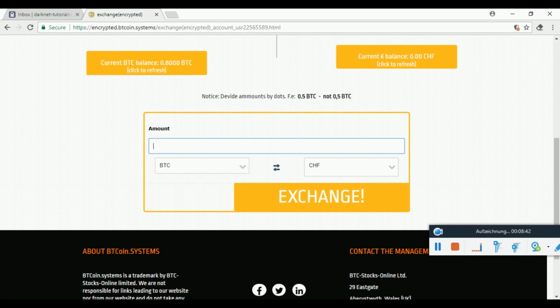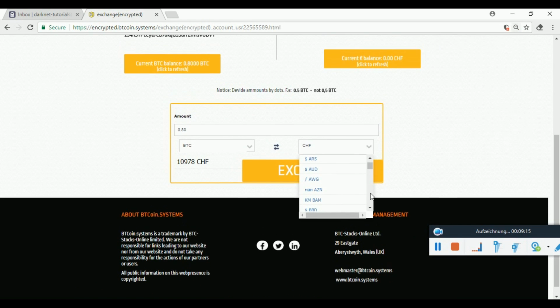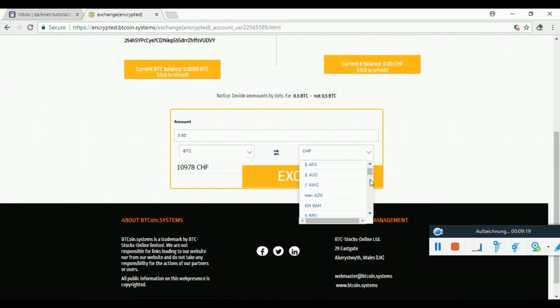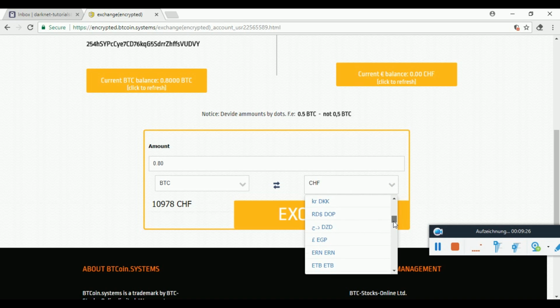We just type in 0.8 and we have to use a point, not a comma, because it's the international standard, and they will just not recognize it and won't know what you want from them. Yeah, Swiss francs, but okay, it was just for example. We are choosing, of course, euros. So let's just get straight to it. There are a lot of currencies you can choose from. You just scroll through it and we're looking for euro. And there we have it.